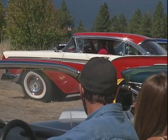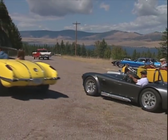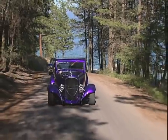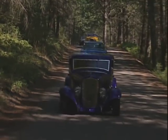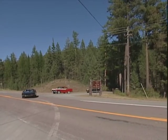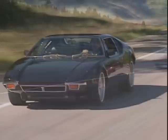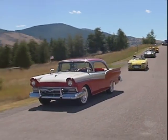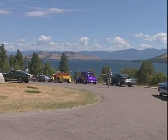So Tyler and I hit the road in the 57 Ford, and the rest of the gang followed. The scenery out here in Montana is just breathtaking, and cruising around in these classics is the perfect way to take it all in. It was time once again to make another pit stop and get the scoop on more of these rides. Man, I just couldn't get enough of these cool cars.